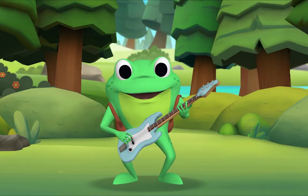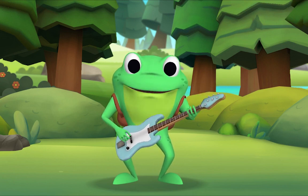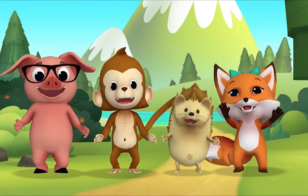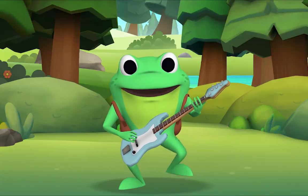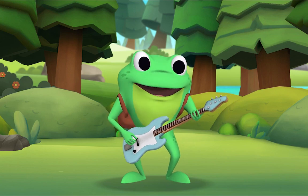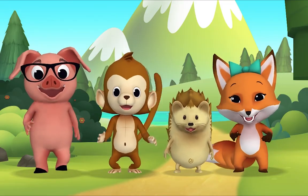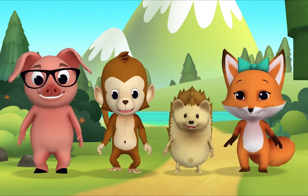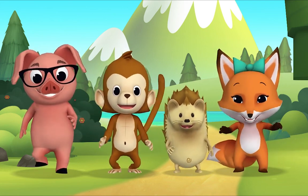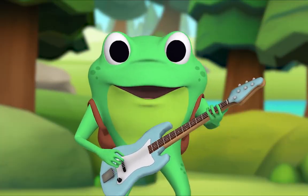What number is next? Three! Right, here we go. The ants go marching three by three, hoorah, hoorah. The ants go marching three by three, hoorah, hoorah. The ants go marching three by three. The little one stops to climb a tree. And they all go marching down to the ground to get out of the rain. Boom, boom, boom. One, two, three.